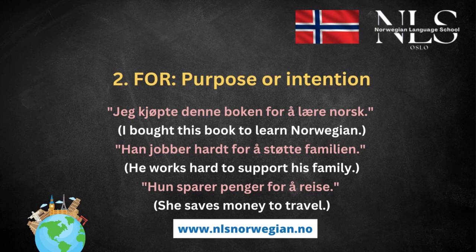For in Norwegian can equate to the several English prepositions like for, to, and sometimes because. Its usage varies depending on the context, purpose or intention. Jeg kjøpte denne boken for å lære norsk. I bought this book to learn Norwegian.